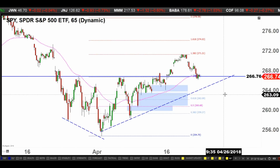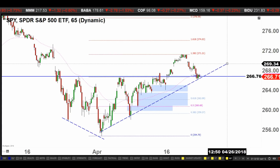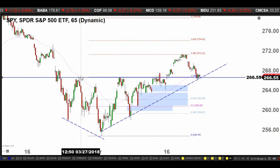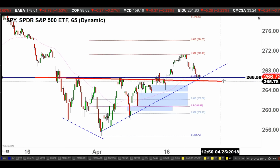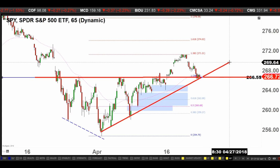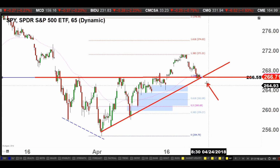Another thing that I want to talk about is I want you to be lenient with your support levels, right? You can't be drawing like this. This is what newbies do. This is an unseasoned, untrained trader. They don't know anything about technical analysis yet. They just looked at a few things on Twitter and they'd be drawing like this, right? They're like, oh, this is an important level.